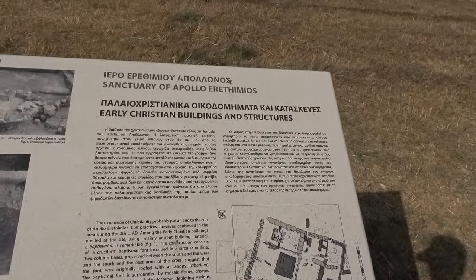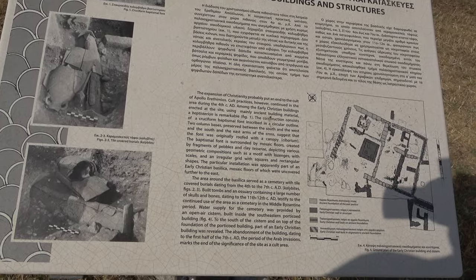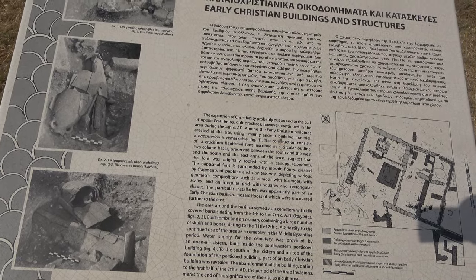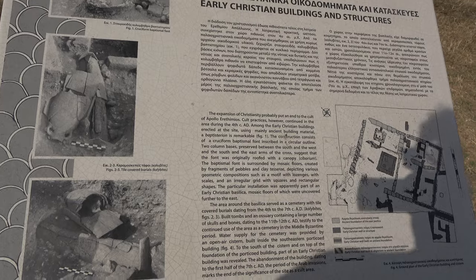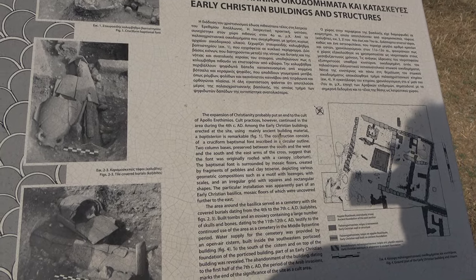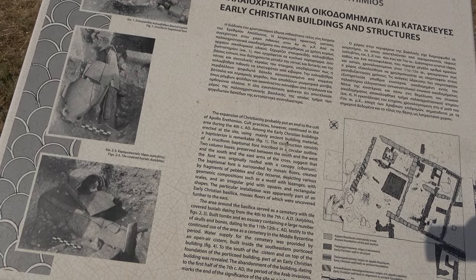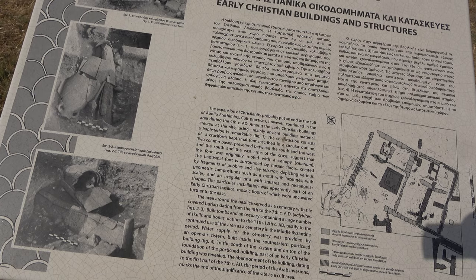Early Christian buildings and structures. The expansion of Christianity probably put an end to the cult of Apollo Erethimios. Cult practices, however, continued in this area during the 4th century AD. Among the early Christian buildings erected at the site using mainly ancient building material, a baptismal font is a remarkable figure.